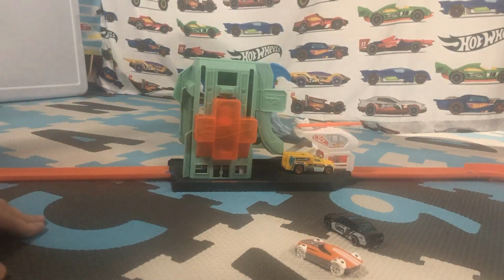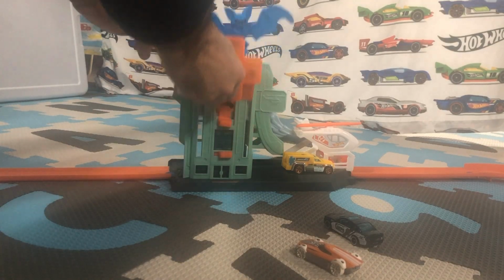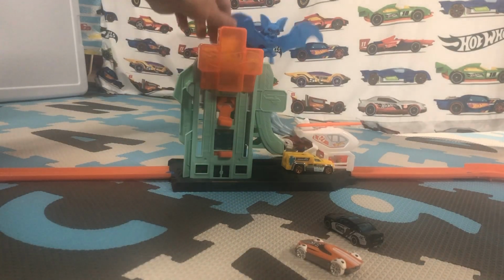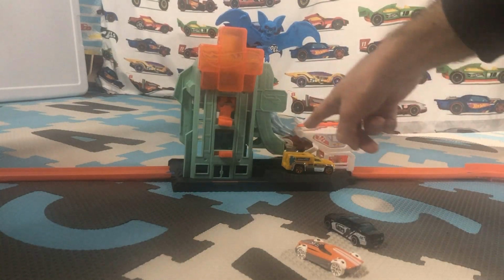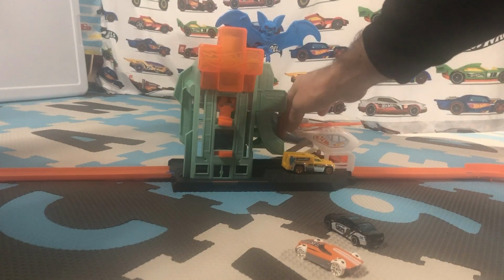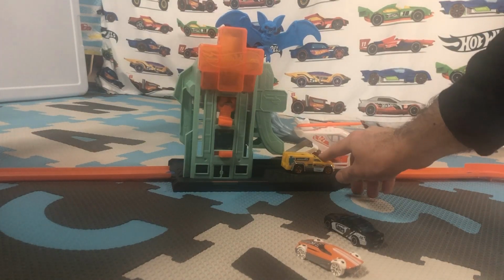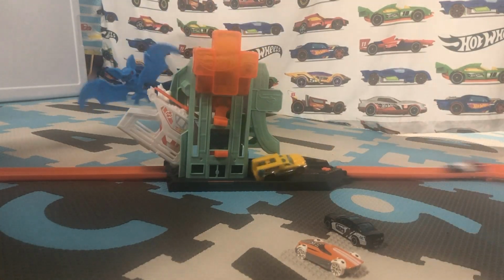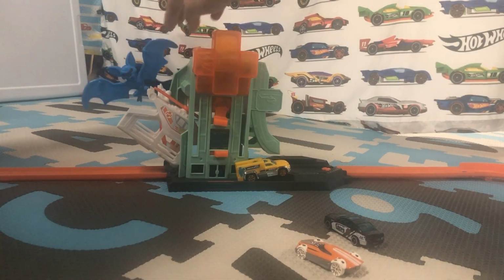It's another beast going in there. Alright, so we're going to pull this up. There's the bat. What are you doing? Alright. Oh, looks like the shark didn't go in there the whole way. You see that? Maybe his fin on his head caused that. Alright. There he goes. What are you doing in here?